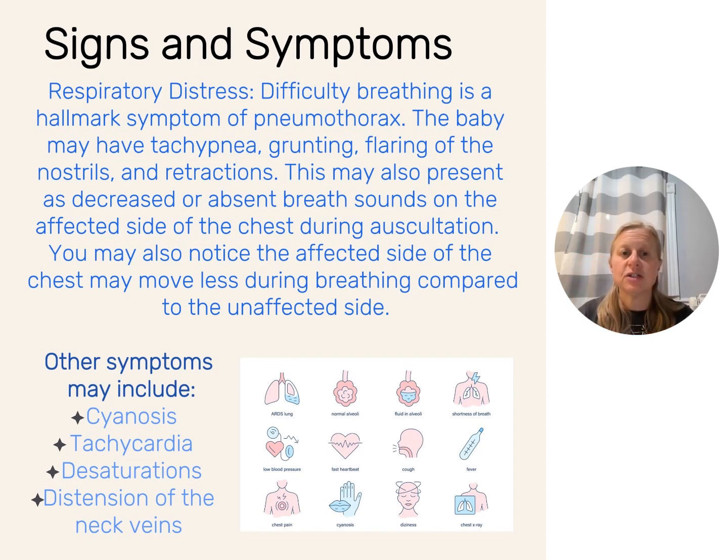So uneven chest rise. When you auscultate and listen, you will not hear breath sounds throughout the entire lung that is affected. It's very interesting to watch these babies breathe and then listen. Sometimes when we listen to breath sounds, you're probably thinking to yourself, I know there should be breath sounds, and then there aren't, and you start putting the pieces together.